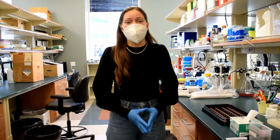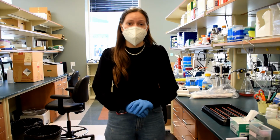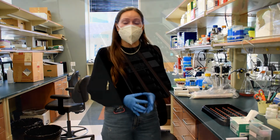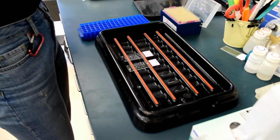The next step in the protocol, we will prepare a humidity chamber for our slides. The humidity chamber is so the tissues on the slides do not dry out for the next steps. We will apply a blocking agent and then the primary antibody to our tissues.